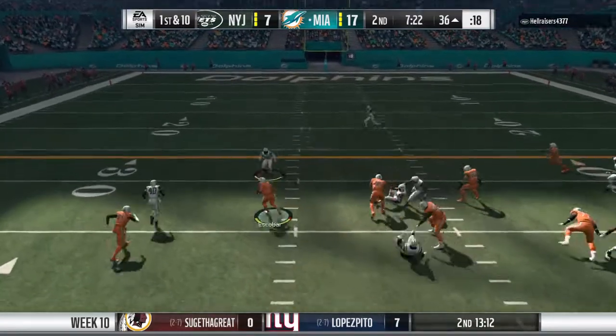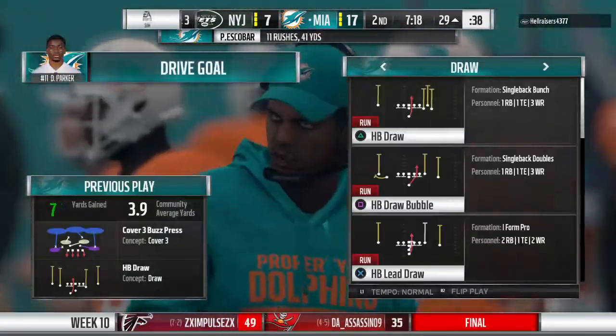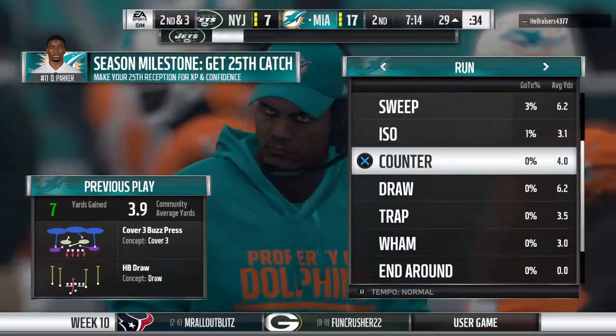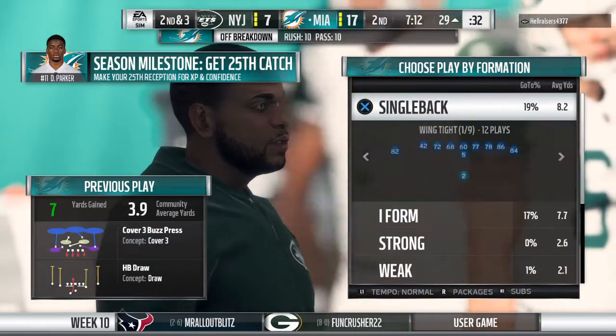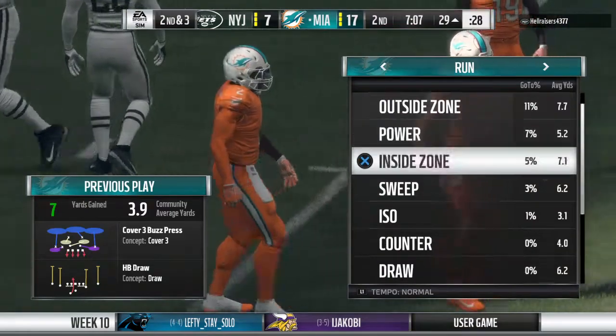They'll run it now out of the gun. And a solid run down inside the 30. It's a 7-yard carry to set them up with a 2nd and 3. Well, no matter how they phrase it, staying on schedule, staying ahead of the sticks, whatever you want to call it, 7 yards on 1st down, that fits the bill.